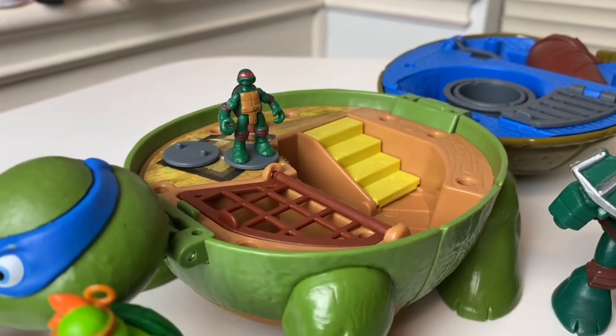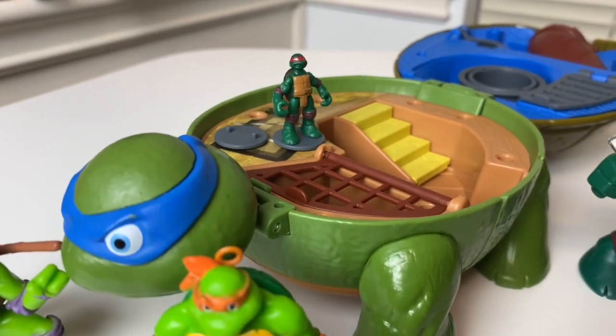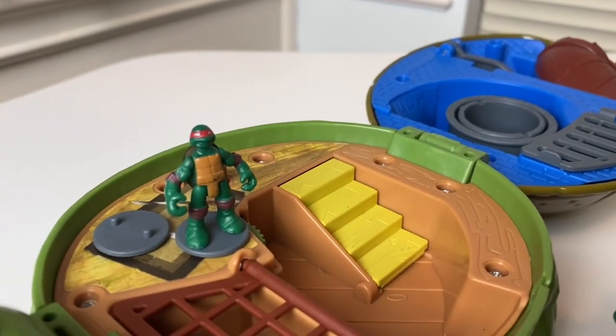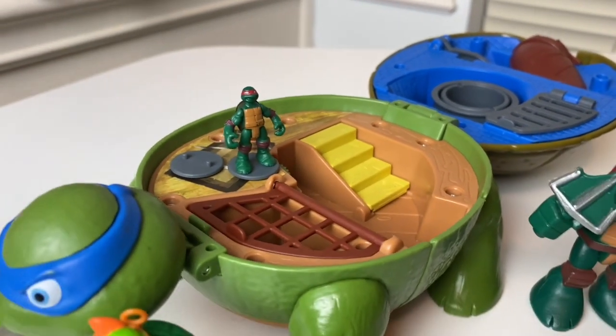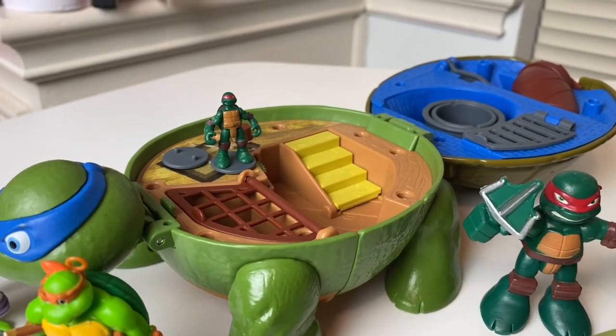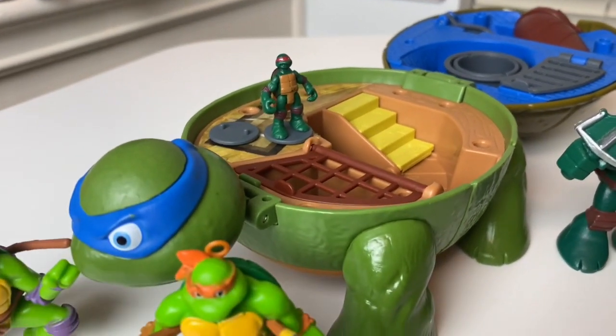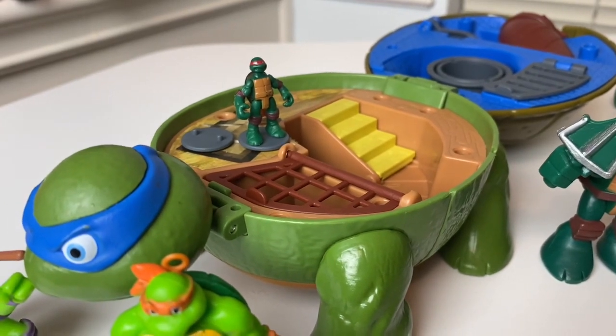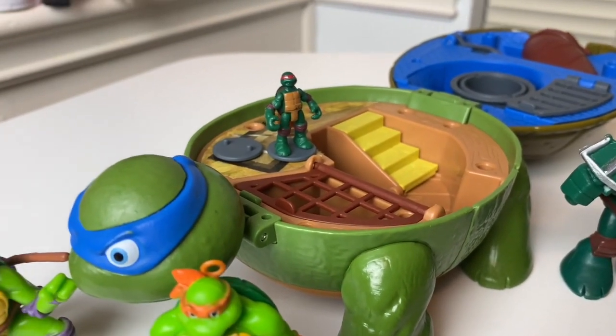I think he probably goes to one of those playsets. Now, I don't think he goes to this one specifically because this is Leonardo, and obviously this is Raphael, so I'm sure Raphael has his own playset that he comes with, but hey, you know what? This is what was in the store. This is what is available, so I've got him teamed up with this Teenage Mutant Ninja Turtle playset, so I thought that was pretty cool.